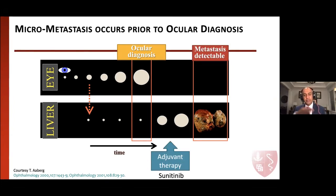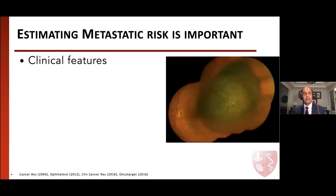We can try to treat the patient with adjuvant therapies along the way, but we still haven't found the perfect treatments up front. And ultimately, when the liver metastases are found, we have to direct our treatment to this, but already in the metastatic setting. So estimating metastatic risk is important. If we can figure out who's at risk, we may be able to screen them better, more effectively, and think about treatments to help them.